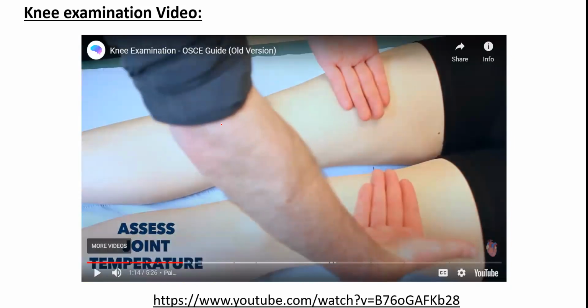Okay. Now, assessing the temperature of the joint. Now, in Geeky Medics, they have done a little bit abnormal thing. What I don't like in here is that we don't use our two hands to assess temperature. We use our one hand and always the dorsum of your hand to assess the temperature of the joints.